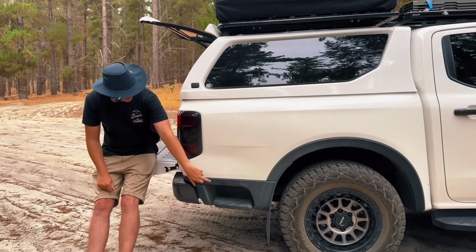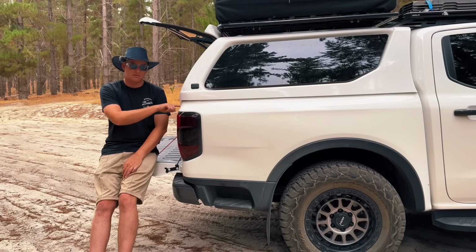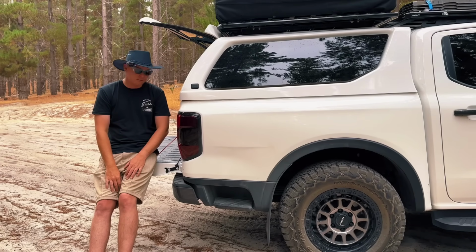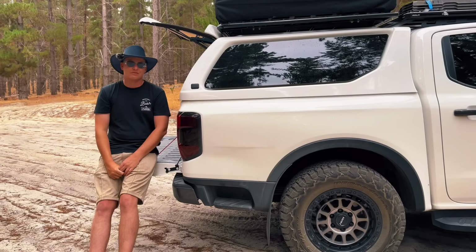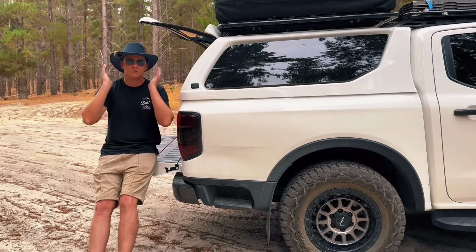So they killed it on the steps, but whoever didn't think about putting a seal on, and it's not much of a seal kit, it literally just goes around and obviously stops dust getting in. But yeah, it's not much of a kit, but it makes such a big difference. So Ford, next time you're in the R&D section, if you're watching this video, put some dust seals on your tub. Your customers will absolutely love it.